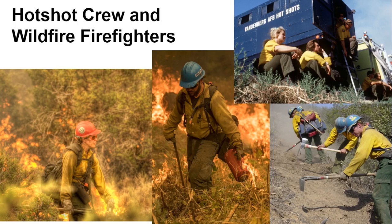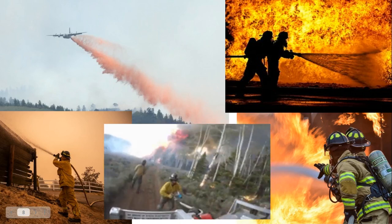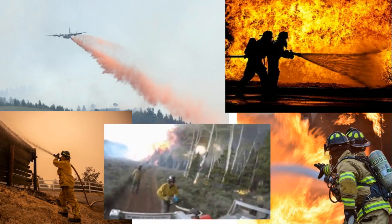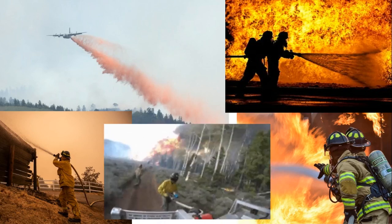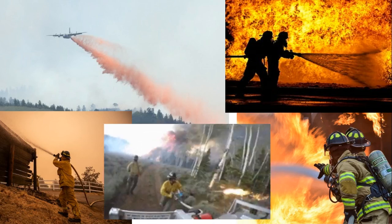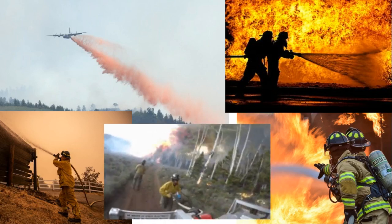So hotshot crews are basically an elite team of firefighters that put their life on the line every time they go out. You can see in all these pictures, they are right there with the fire. So they get up close to the fire to help prevent it from spreading. They use water, fire deterrents, and they set up areas to help stop the fire from spreading. They come at the fire from all different angles.